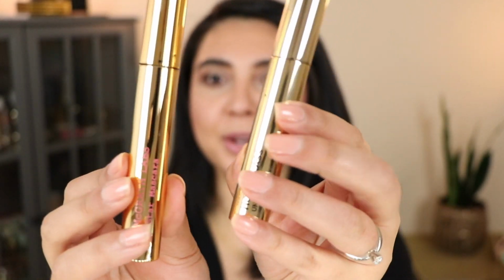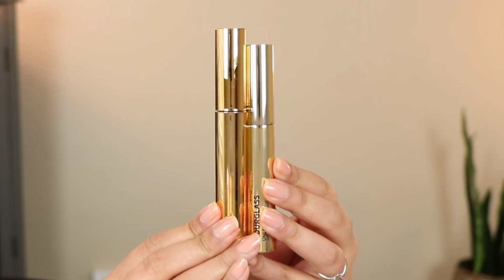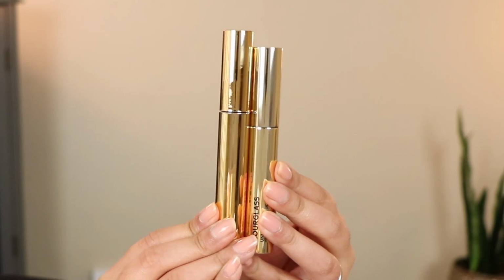Ooh, so here are the two side by side. The Pat McGrath one is a little bit longer than the Hourglass, but width-wise, they're about the same. I purchased both of these mascaras from the Sephora website, so let me give you guys a little bit of a description on these. As far as the Hourglass, it is a mascara that coats your lashes from root to tip for a high impact fanned out lash.